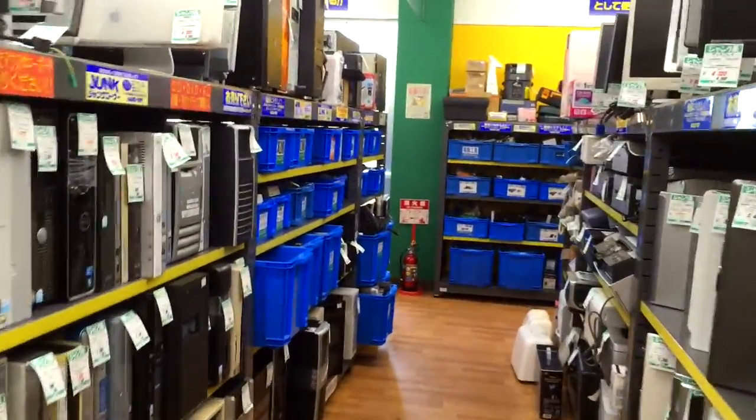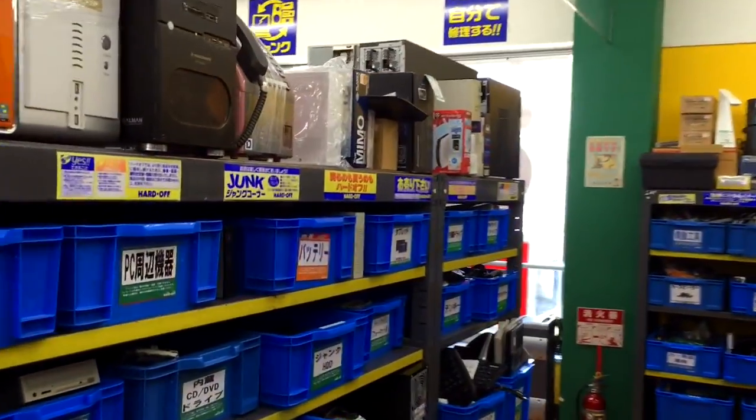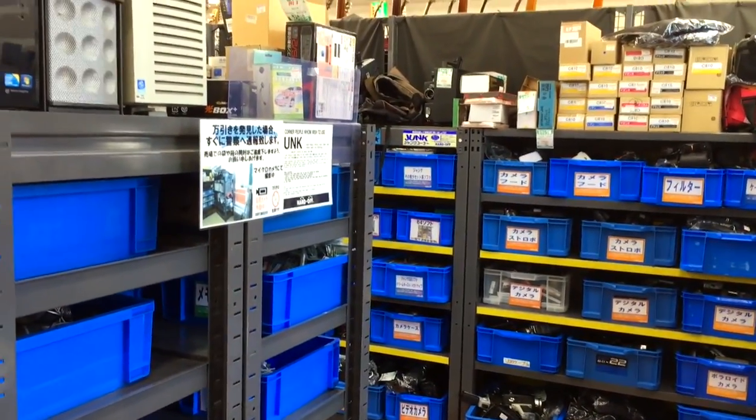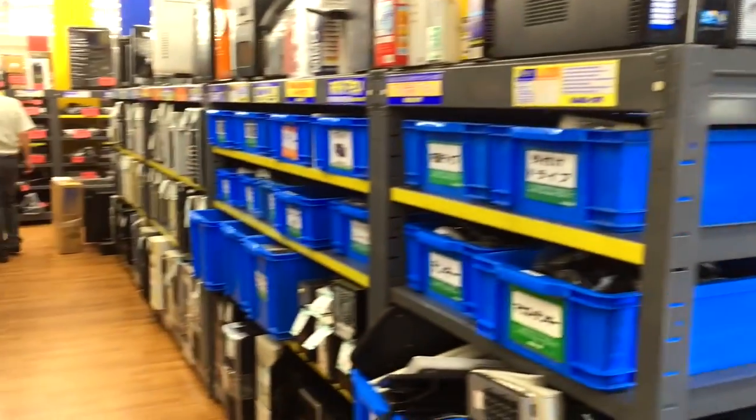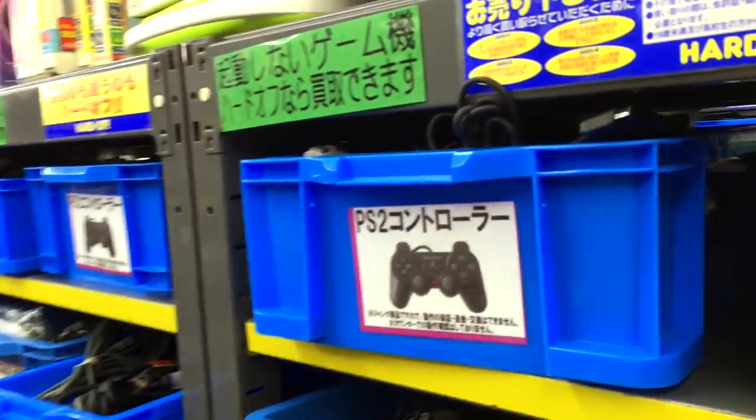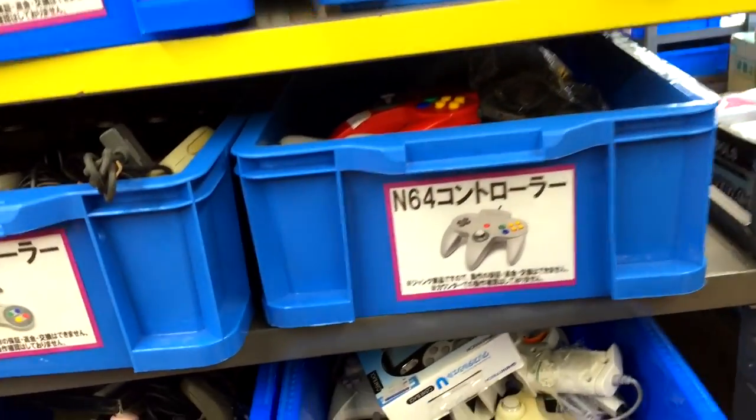Here's the game section. I think we can go... Ah, no, I was off by an aisle. Excuse me. So they do have some junk games. This is weird in that over there is where all the junk section for the games are. But then we come over here for the actual hardware, and we find some cool stuff.